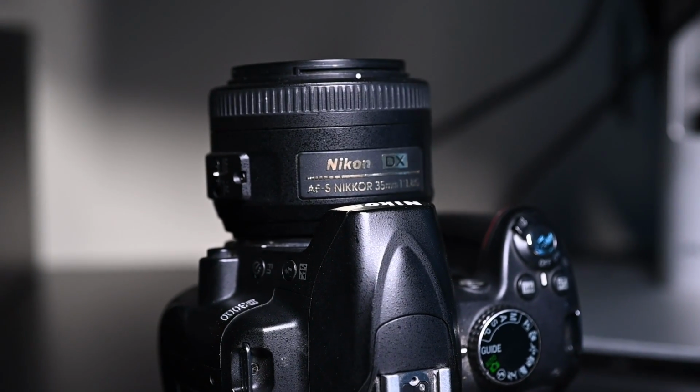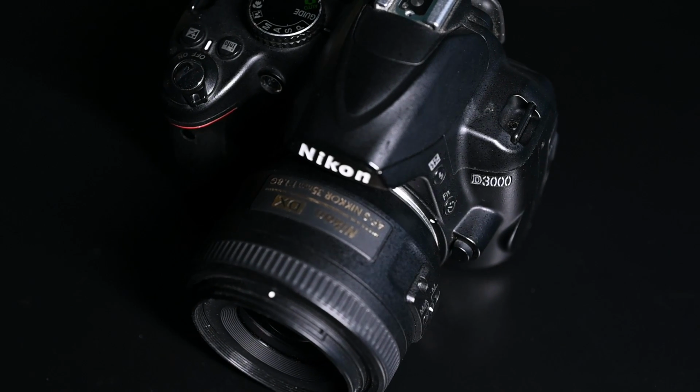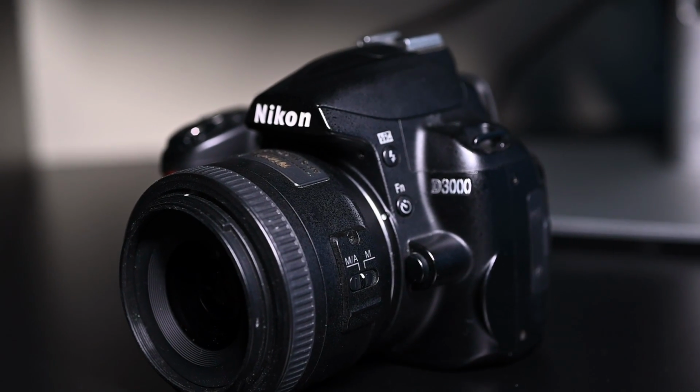And if you're doing portraits on a budget, I'd highly recommend the 35 1.8G DX. Usually you can find one for under $125 shipped, or if you're lucky, you can probably find one locally around you if you're in the cities or somewhere close to the cities. Someone's probably selling it for $100 if you're lucky. Just make sure the lens is in good shape.